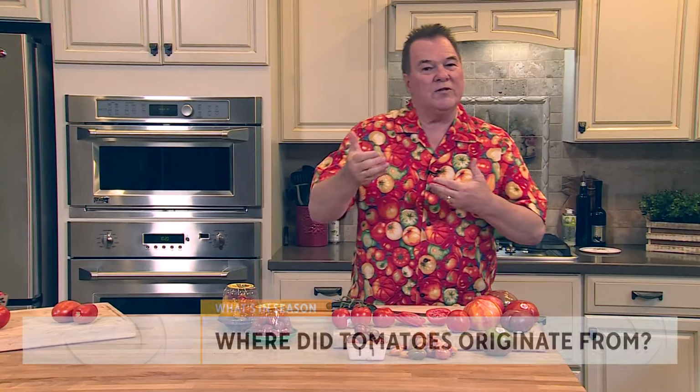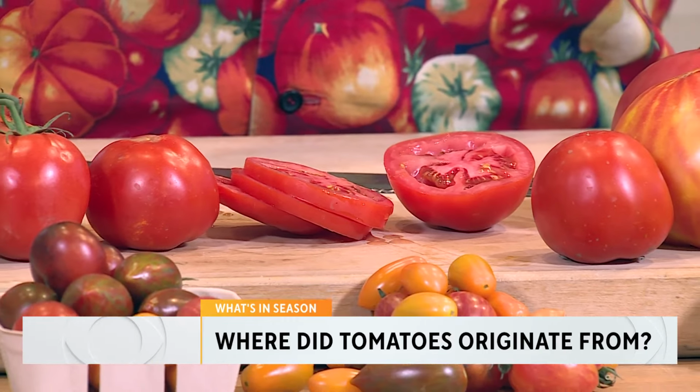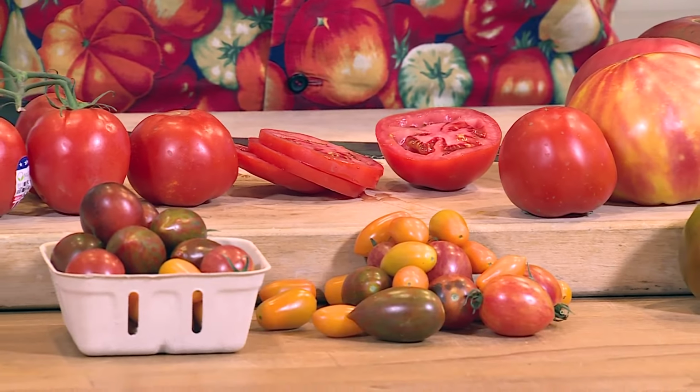Now, the tomatoes originated in South America, in Peru, Galapagos Islands, in Chile, in Ecuador, and when the conquistadors went to South America, they took back gold.